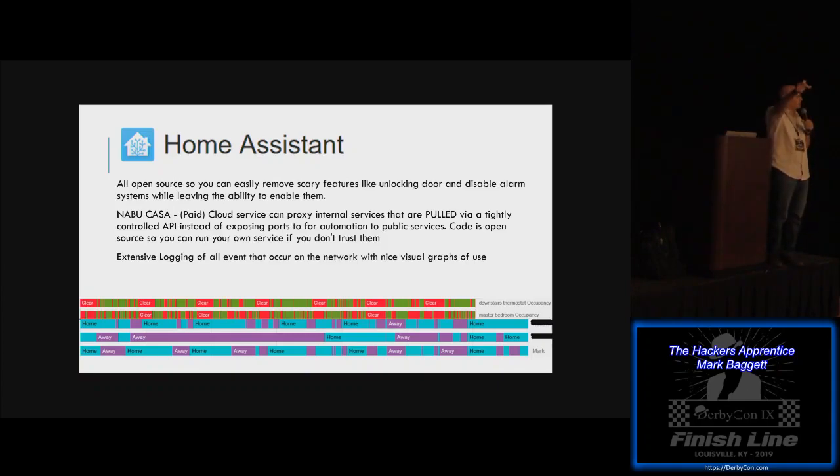As a penetration tester, I would love to come across something where, with physical access, I can just go in and open your doors. I can turn off your security system and come in remotely. But it's open source, and you can just go in and remove those. And don't worry if you don't know how to code in Python. In my experience, people who don't know how to code in Python are very good at disabling functional code inside of those programs, right? So you can just go in and delete things, comment them out, break them, however you want to do it.